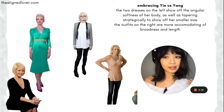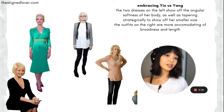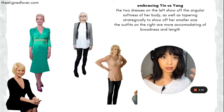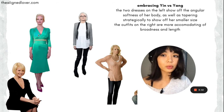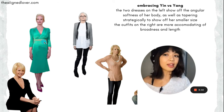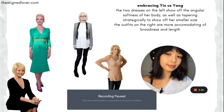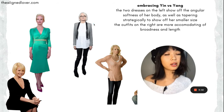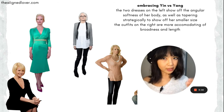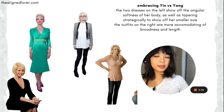She looks great in simple, sleek styles as long as she allows her sensuality to be embraced and highlighted. And here, just a little ruching, just a little bit of that textured embroidery. It's perfect.